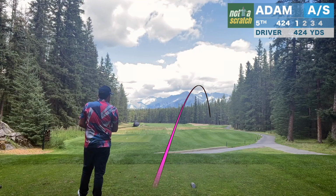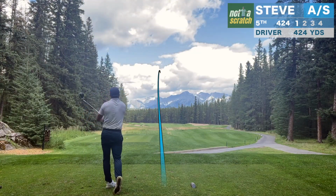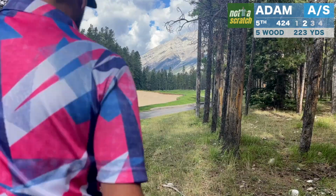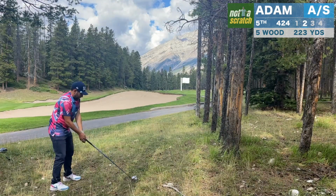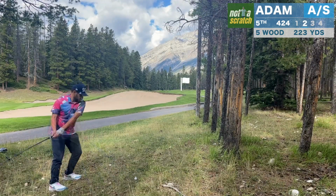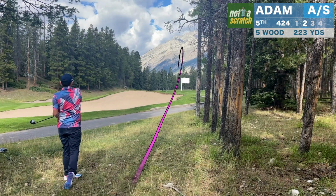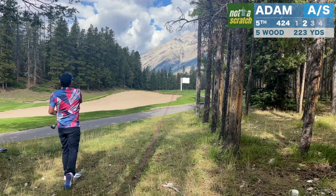That's the worst drive I've hit in a long time. I thought that one might be out of play, but fortunately for me, it's alive. Steve, meanwhile, stripes his down the middle. Yeah, this round is one good shot away from a turnaround. 223. Let's see if we can get one up there. As usual, a good swing thought leads to a good swing. That's short. Yeah, it was a good shot out of here.